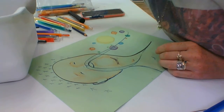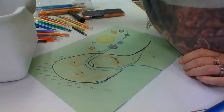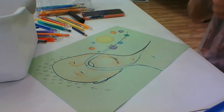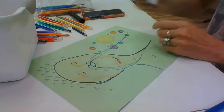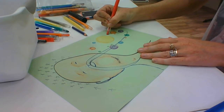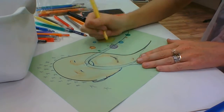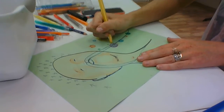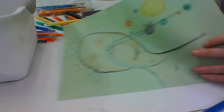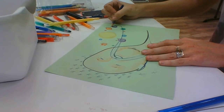Is it possible that we have no red marker? Something I used that I thought was red. Okay, well, I'll use pink, that's fine. You gotta color in these moons somehow. Oh, I did it. Now I'm gonna go back in and see where the orbit is. I'm just gonna make that a little bit more obvious with that pencil so it's not too dark.